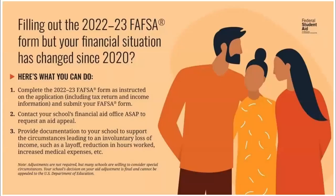If your family's financial situation has changed since 2020, contact your financial aid counselor, because they have the ability to adjust your aid by using their own professional judgment. But this is your responsibility to contact them, and they're great to work with, just like your high school counselors. This is their job, and they want to make sure that you receive all the aid that you are eligible to receive.